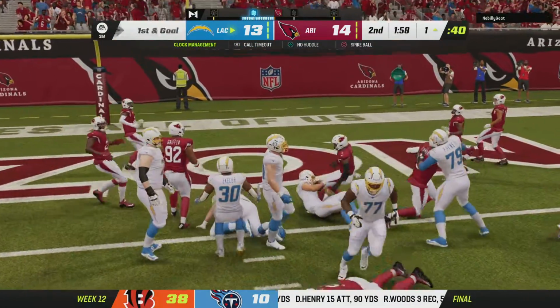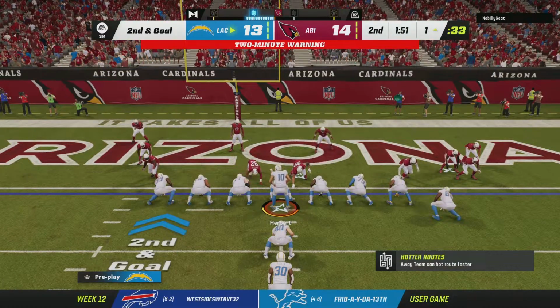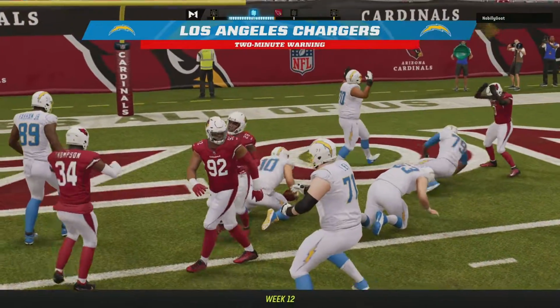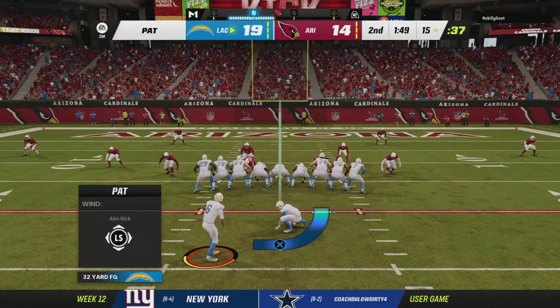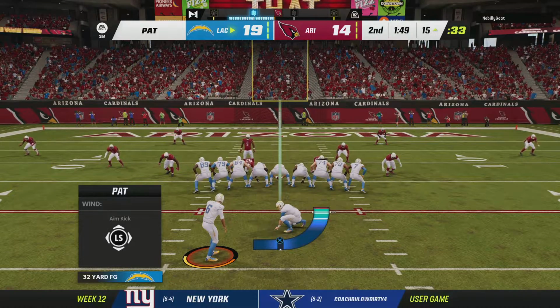Herbert going to keep it on his sneak. And no signal, but I don't think he got the surge behind center. No, he's going to be kept out of the end. And he'll get in. He's over for the touchdown. Justin Herbert with his 19th touchdown, his second of the game. And the Chargers have taken the lead.